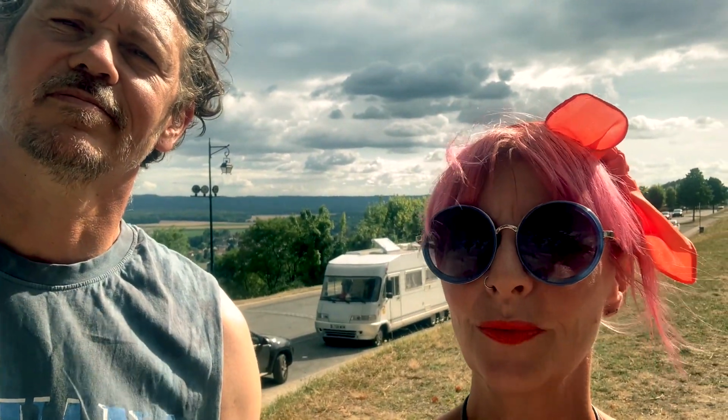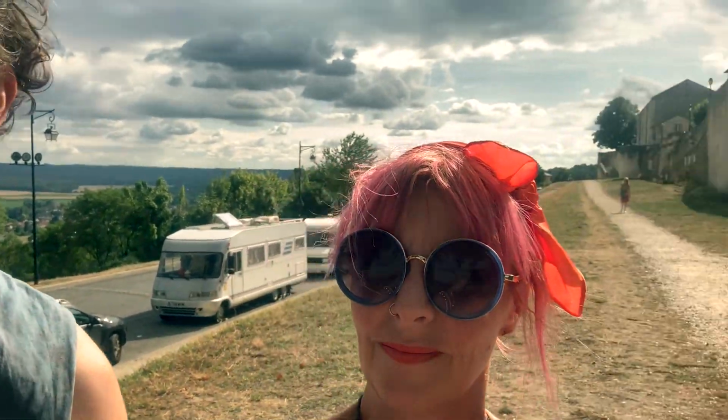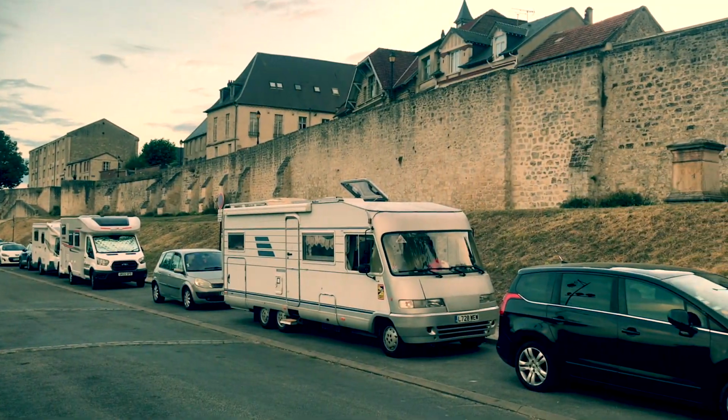Hello. So we have taken a little detour. We saw a sign on the way that said that there was a medieval village. So we thought we'd detour off. So we are now in Laon. It's a little town. You have to drive through a town to get up to the medieval cathedral. Yeah, at the moment we're outside the walls. We'll show you the walls now, but it all goes all the way around the village.